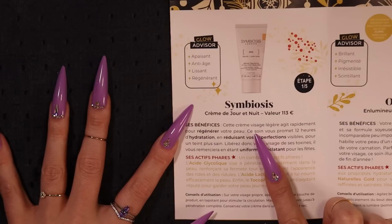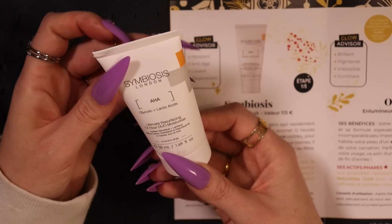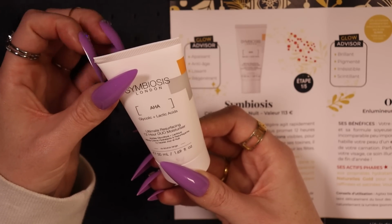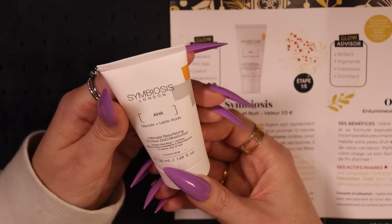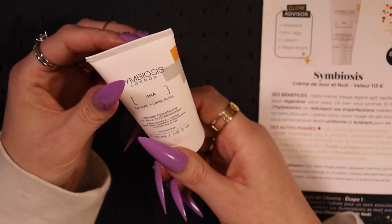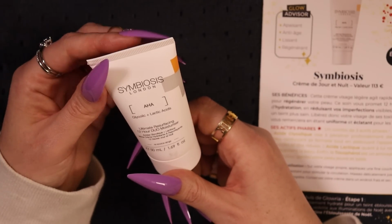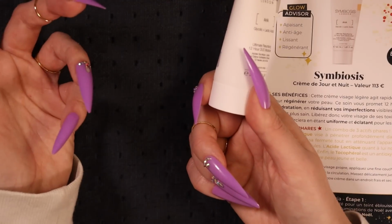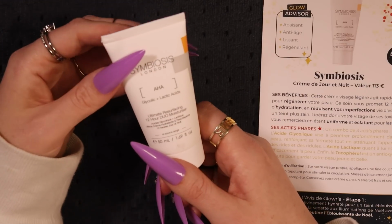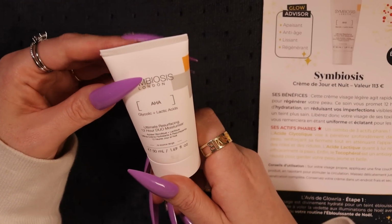Okay, so Symbiosis London, what's this? Our first thing. Resurfacing 12-hour dual moisturizer. What is this? So it is a light face cream. It costs 113 euros. My goodness. I don't think I've ever spent so much on a product. Just one product, over 100 euros for a face cream. I don't think I've ever spent that much, ever.